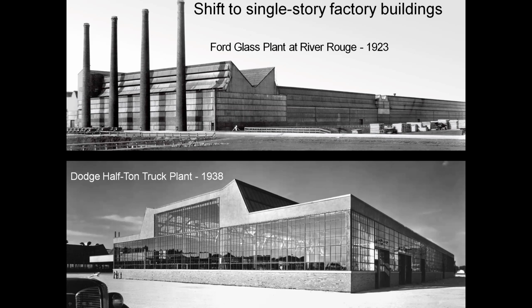And here you see one of the most iconic buildings from that plant, the Ford Glass plant building, which is hard to tell from these photographs, but the entire building is encased in clear glass panels, many of which open up. You can see on the roof and on the side of the building that they open up to provide adequate ventilation to the building. And really, at this point, what the factory had become was a concrete floor with a very lightweight skin of glass surrounding it just to keep the elements out.